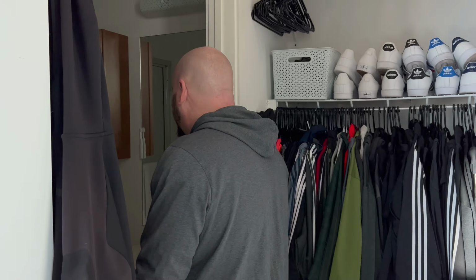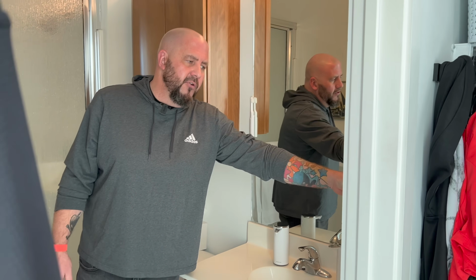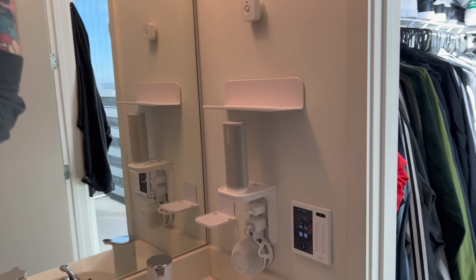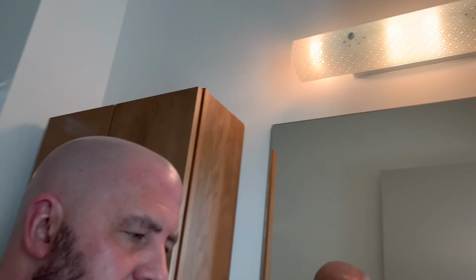All right, so then we got our last room, which is the boys' bathroom. In the boys' bathroom, we don't have too much going on, but we do have a brilliant light switch. We do have another Sonos Roam speaker. And we do have a HomePod Mini in here. So, these are Philips Hue bulbs. So we've got another motion detector. So when I walk in this room, the lights come on. And I can control everything.